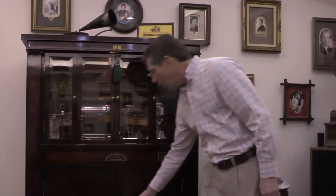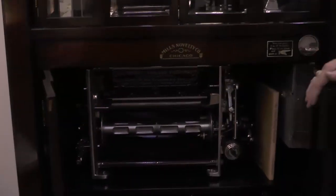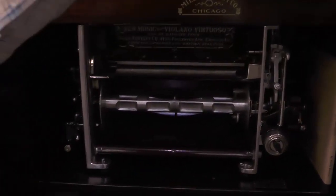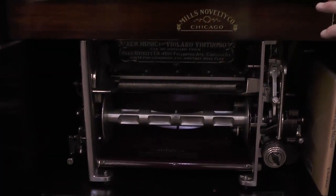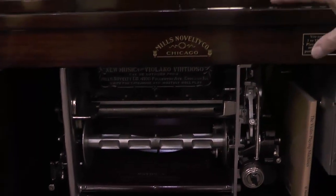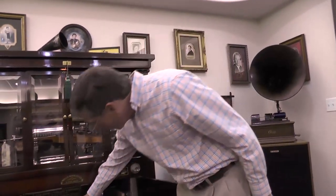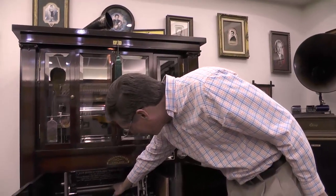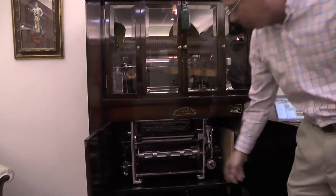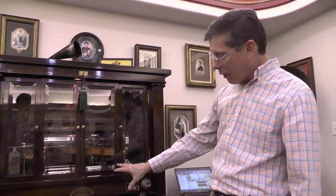This plays music rolls like a player piano, but instead of a player piano roll, which is pneumatic, that is, it works off of air pressure, there is no air pressure involved at all with this machine. This is totally electric. So the music rolls that cross over this tracker bar when you have them mounted, the hole enables a wire finger behind this bar to make contact with this metal bar and complete a circuit. And so that's the way the machine operates.